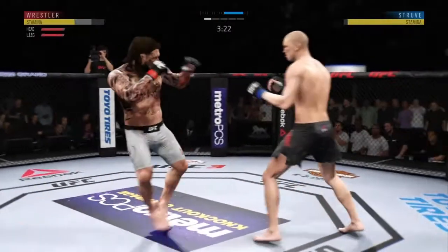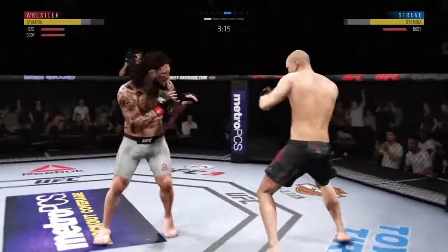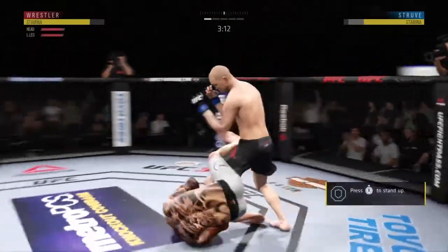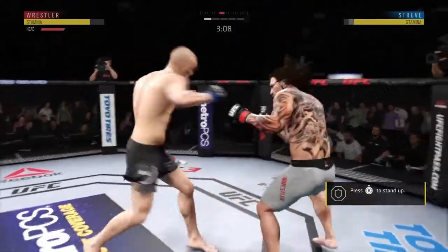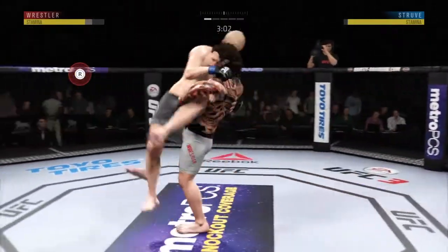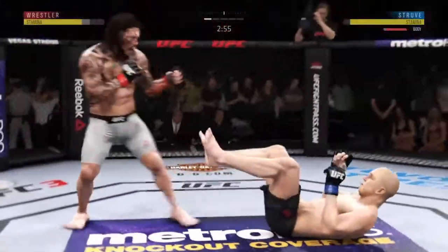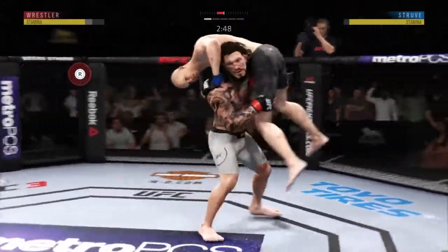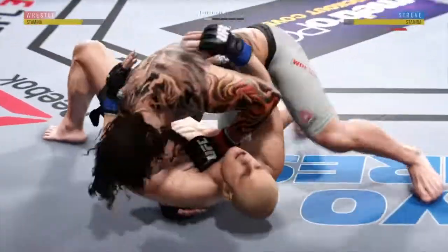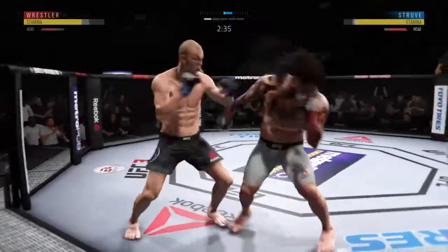Good kick. Oh, beautiful straight right hand. Oh, slamming! Oh, that's some wrestling right there. Back to the feet now. Yeah, and here he goes again. Oh, massive slam. That'll change the complexion of this one. Boom. Nailed him with that right hand.